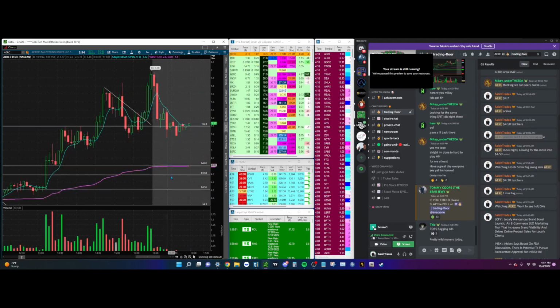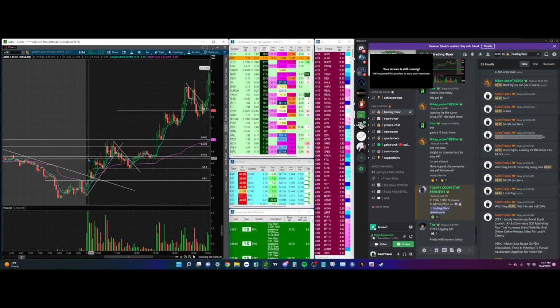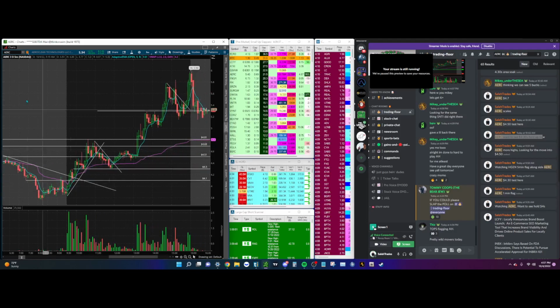candle. So like I was just saying in the previous recording, I missed out on this whole move up here. We did flag, we did make our second move up, and we had a massive run, but all you gotta do is catch a piece of the pie, so those are my two trades on ARC.